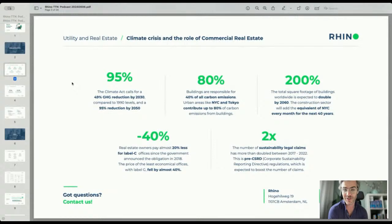We're still building as well. So we need to reduce by 49 and going up to 95%, but simultaneously between now and 2060, the number of square meters around the globe of built area will be doubled. So it goes in two directions, and it's still growing. So the problem is quite big.